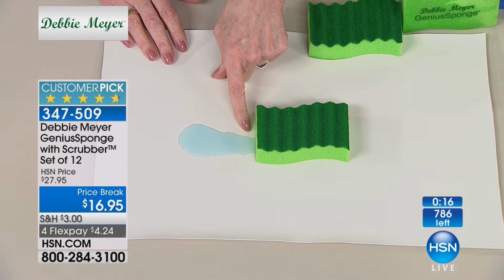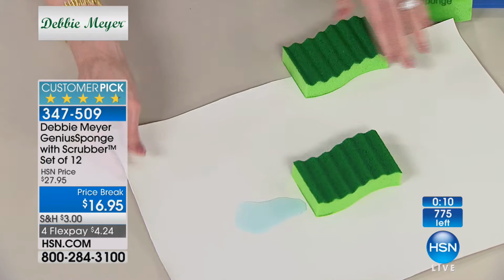Watch that liquid. It's pulling itself into the sponge. I'm not even touching it. I don't think you can even see it from overhead because it's too high up. But now it's made a separate puddle because everything went into the sponge.